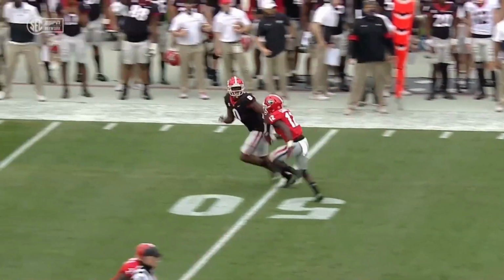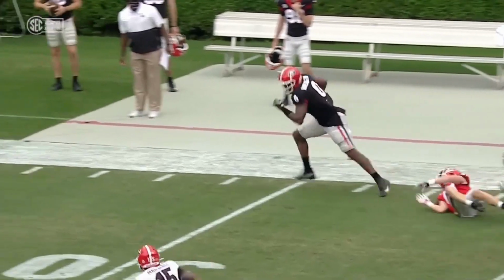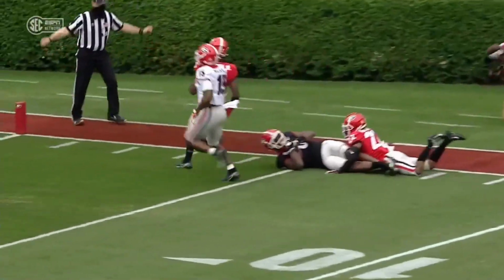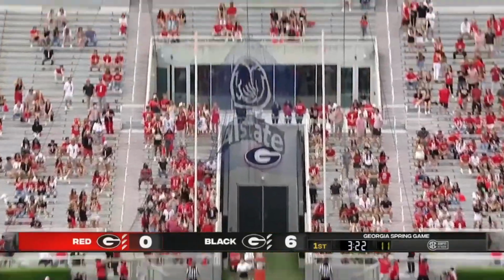Georgia actually brings pressure from the field there, a blitz, and Beck calmly knows it's picked up, finds his one-on-one matchup down the field, and that is a huge pickup and a veteran play. That one was pretty easy, though. Here's Jack Podlesny.